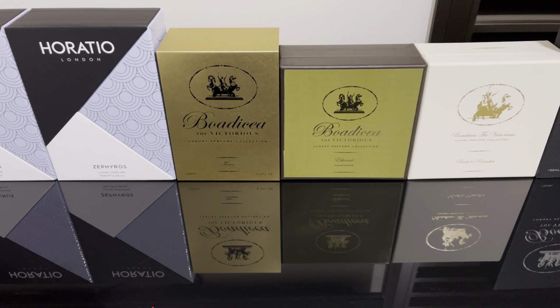Very exclusive. It is only sold at Harrods. The only way you can get Horatio fragrances is directly from Harrods. It is an amazing house, guys, just like Boadicea the Victorious. Worth owning every single one of their fragrances, in my opinion. At the moment, they have 5 fragrances in their portfolio, and they are all 10 out of 10. Amazing, from the presentation, the smell, the quality of the ingredients, fantastic.